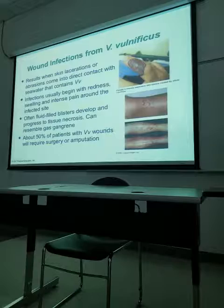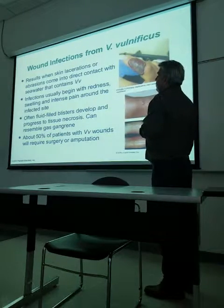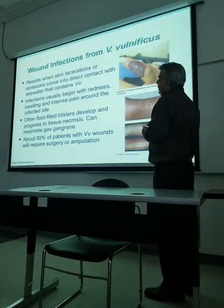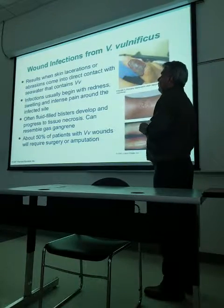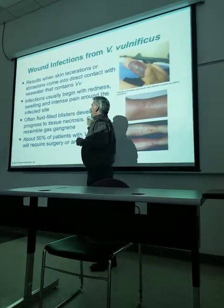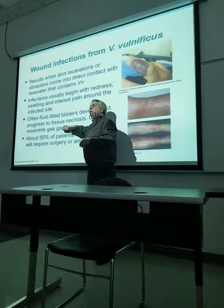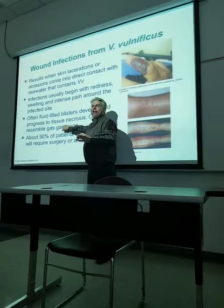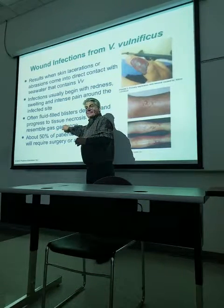It results from skin lacerations or abrasions coming into direct contact with the bacteria. The infection usually begins with redness, swelling, and pain around the site. Often fluid-filled blisters develop and progress to tissue necrosis, and that necrosis looks just like what? Gangrene. And what causes gas gangrene? A wound. I love when that ties right back in. A deep penetrating wound.